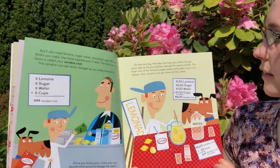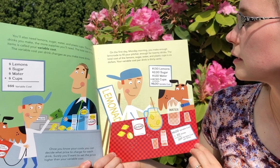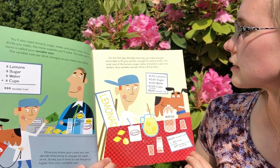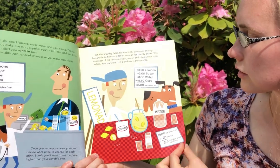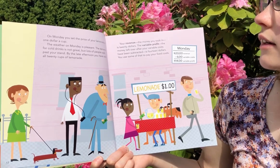On the first day, Monday morning, you make enough lemonade to fill your pitcher, enough for 20 drinks. The total cost of the lemons, sugar, water, and plastic cups is $6. Your variable cost per drink is 30 cents. So you add all that up, divide by 20 drinks, and it is 30 cents. On Monday, you set the price of your lemonade at $1 a cup.